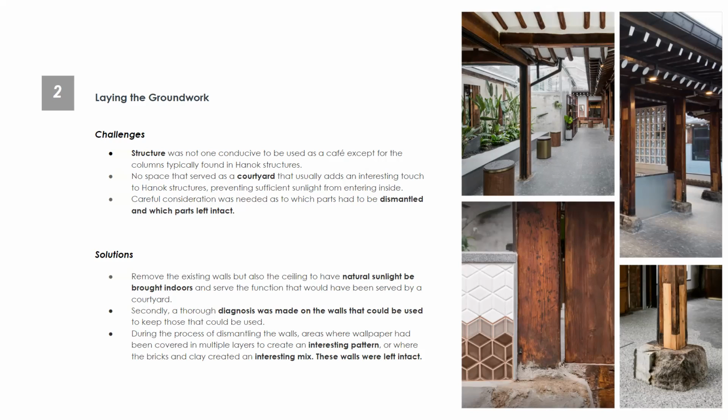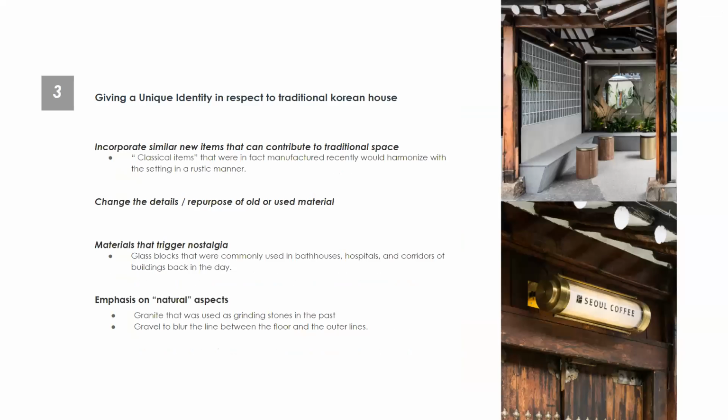And also a careful consideration in which parts of the walls or structures are to be dismantled and which parts should be left intact. And he has an eye for the interesting patterns or the interesting mates so that the walls will be left intact. And also to give a unique identity in respect to the traditional Korean house, but by incorporating similar new items that can contribute to the space, and also changing the details for the purpose of old or used materials, and also materials that trigger nostalgia, like glass blocks that were commonly used back then, and also to emphasize natural aspects such as granite or gravel in the materiality.